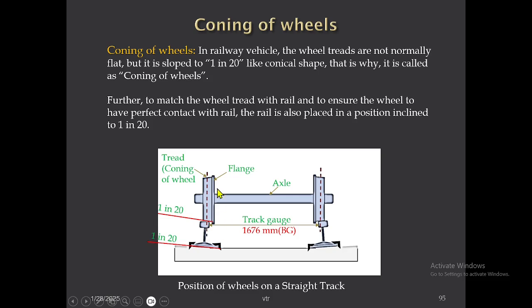When play between the wheels and the rail is not permitted, what will happen? The flange will have continuous contact with the rail on both sides, and because of the continuous contact, there will be more rubbing action and lateral frictional resistance, and thereby more wear and tear to the wheel as well as the rail components. At the same time, because of the persistent contact, in case of any misalignment or minor defect in the track, like gauge variation, there are chances of the wheel climbing over the rail and going out of path. That is why some play is purposely provided, for facilitating free movement.